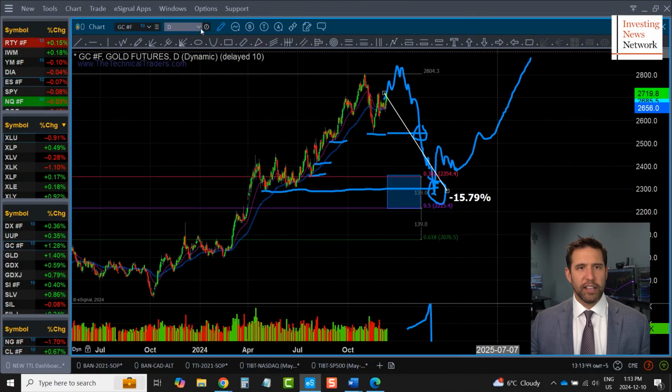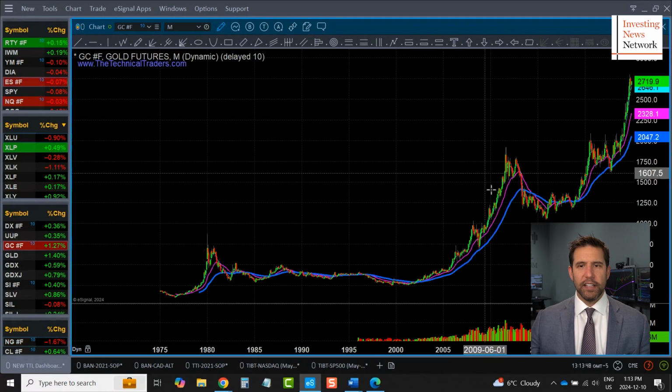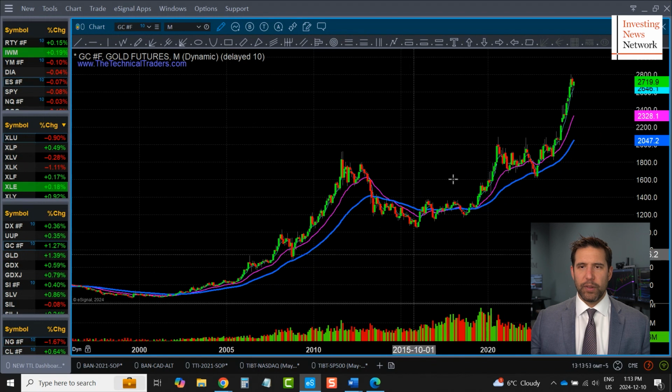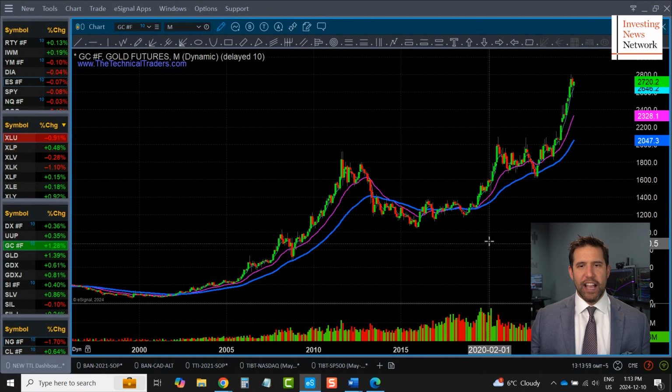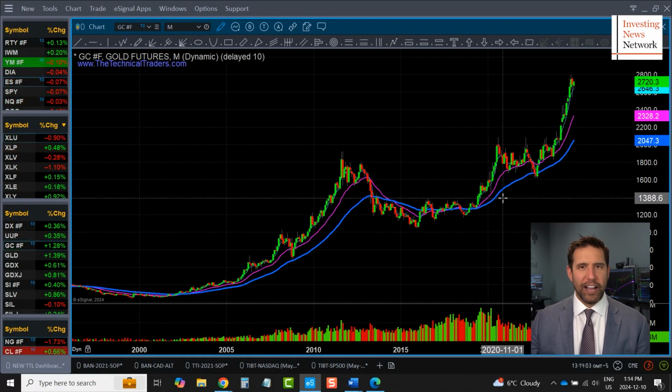Yeah, so we could take a look at the monthly chart of gold, and super cycles are very big. Until we get this next pullback, we can't fully project where that next upside target is. I mean, I can show you one, but it's not going to be super accurate.